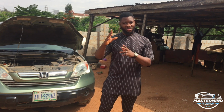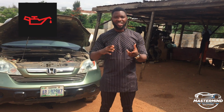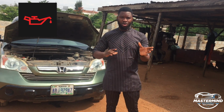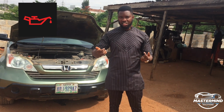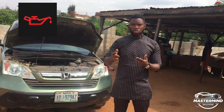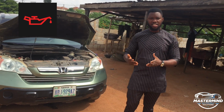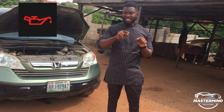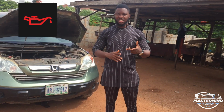So what does the notification or the icon, the oil pressure light, mean? It's an icon that comes up in your dashboard when you turn on the ignition. Of course, it will come with the other icons, but it's supposed to go off immediately the engine is running. It's an abnormality if that icon is still there while the engine is running.